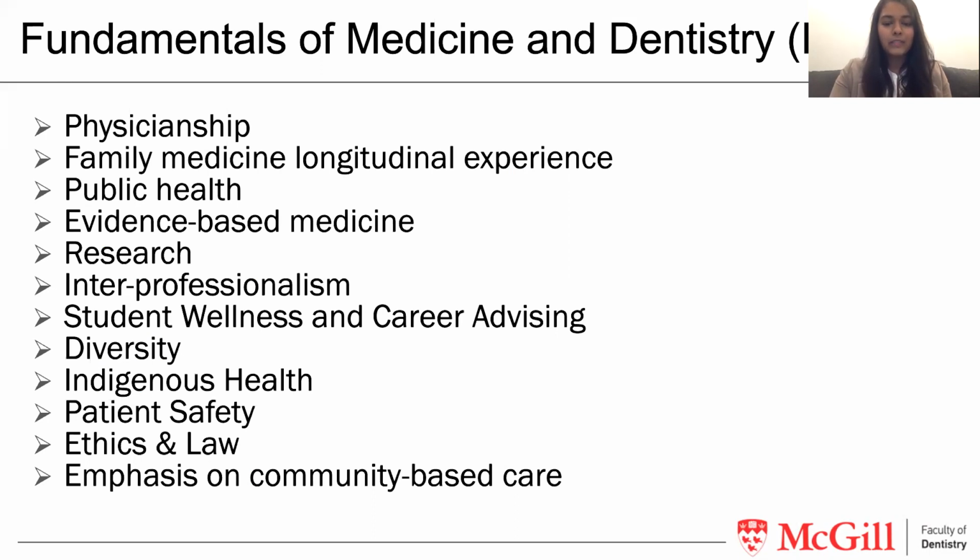For me, one large reason why I decided to do dentistry at McGill was because of the excellent reputation for teaching, research, and service to the community, and all within the context of Montreal. And I'm able to make use of all three of those really early on as a second-year dental student. And this is really evident once you enter the faculty.